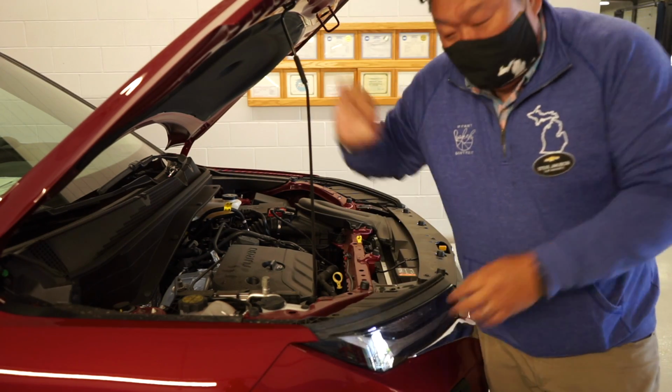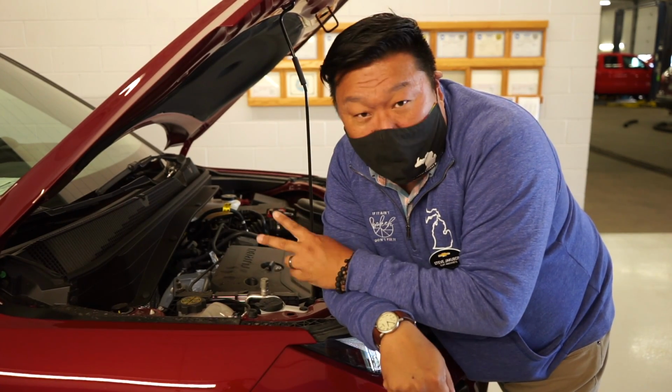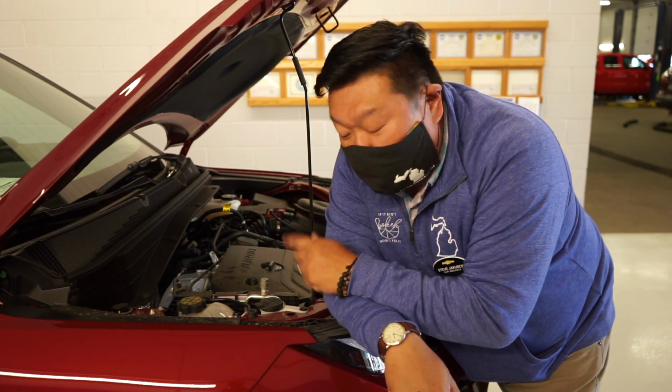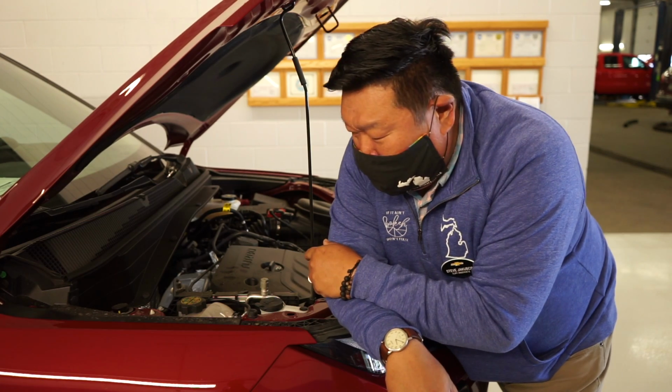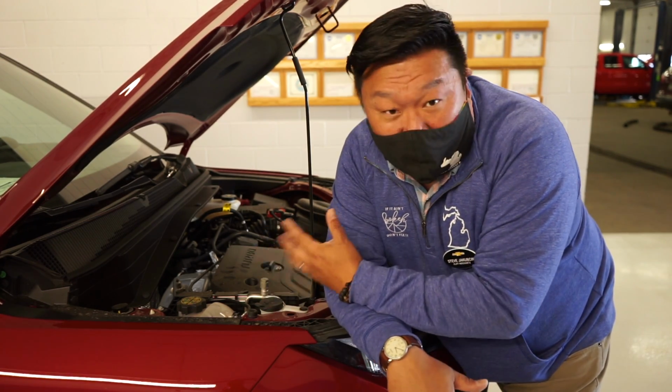Both of those engines are going to have the start-stop technology and variable valve timing. So it's still going to help you get great gas mileage and ample horsepower for the size of the vehicle.